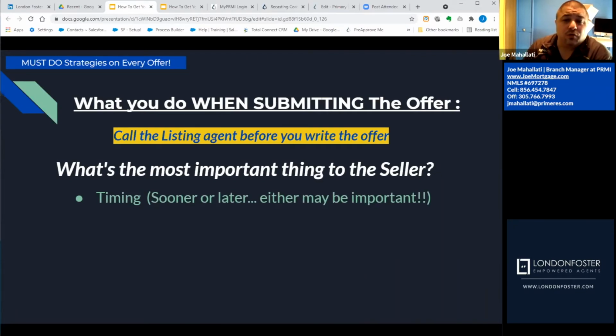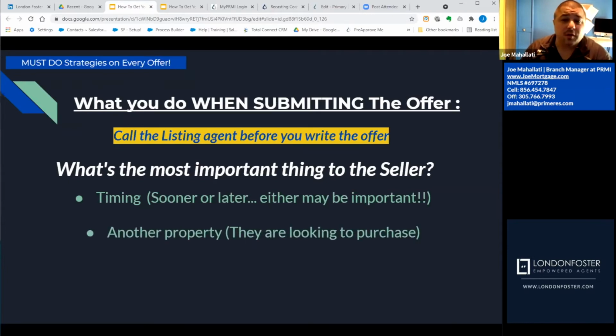Maybe they want to close sooner. Obviously, many do. What I'm trying to emphasize is that it might even be later. Maybe that's important to them. Your buyer's just closing in 30 days, but maybe the seller wants to close in 60 days. Maybe there's another property they're looking to purchase, and they're willing to take your offer, but they say, I might need another 30 or 60 days to close. If your buyer is willing to do that, there's your advantage.